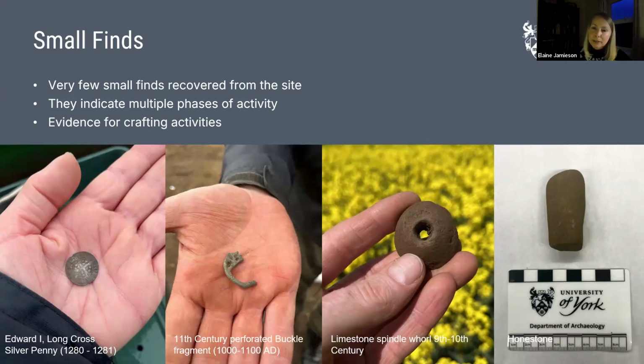So although we've got 5th, 6th century activity, and then we seem to jump possibly to sort of late Saxon, post-conquest activity, we do seem to have phases of activity going on in between as well. So a real multi-phase site, I think, which just makes it more interesting but more confusing for us as well.